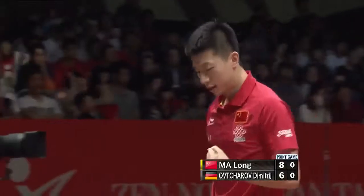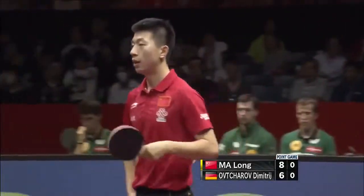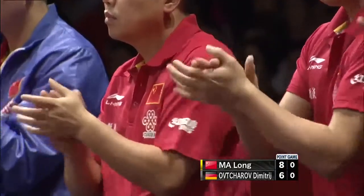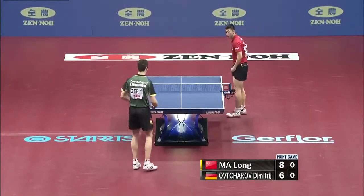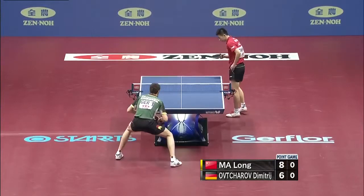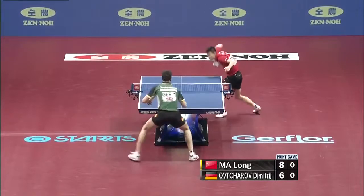Just overshoots it there, Dimitrij Ovtcharov. This is overpowering, exactly. You've mentioned that, and especially there from the middle. If you play the backhand, you have to find the right position, not with the hand, but especially with the legs. And there he really a little bit lost the place. 8-6. This was a chance. Service back with Ma Long now, 2-point advantage.